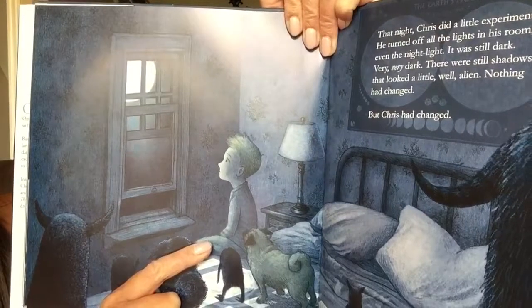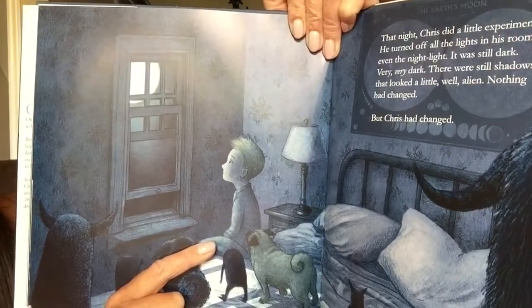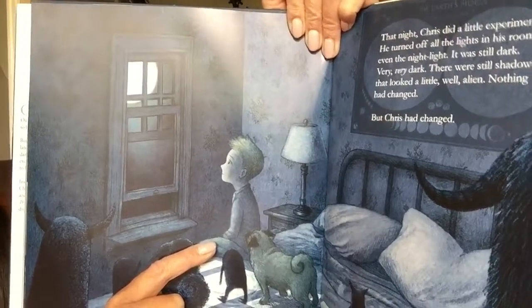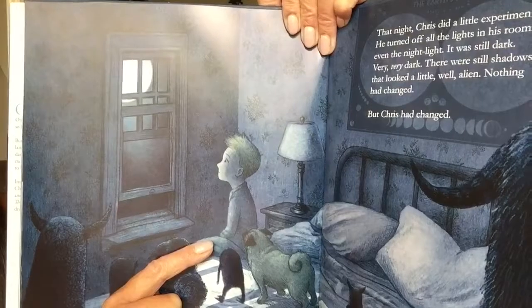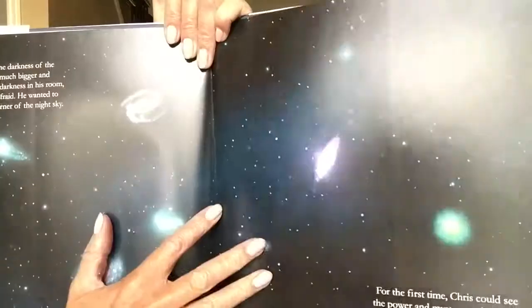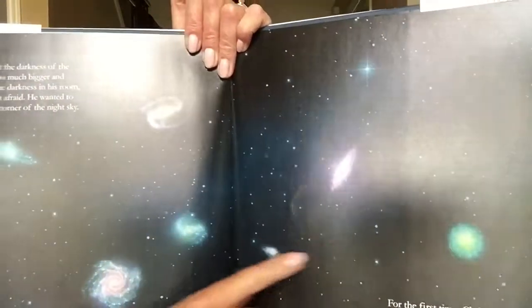That night, Chris did a little experiment, and he turned off the lights in his room and even the nightlight. And it was still dark, and there was still shadows, and some of them even looked a little bit like an alien. But something changed. And it goes on to explain that the little boy changed, and he was no longer afraid of the dark because he couldn't wait to explore every corner of the sky. For the first time, Chris was excited about the mystery of the dark.